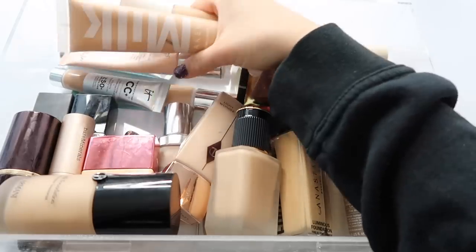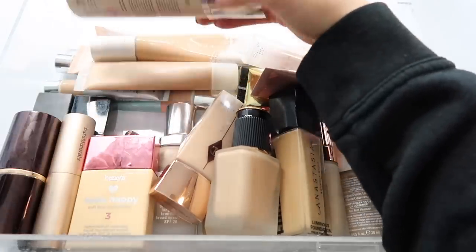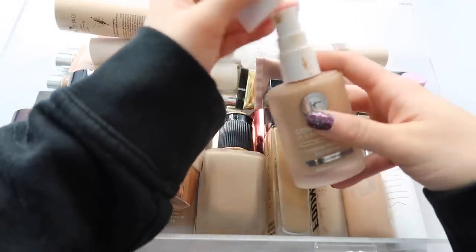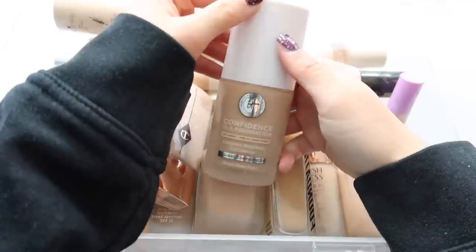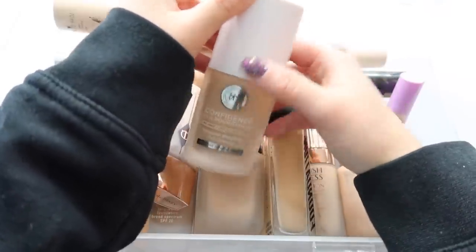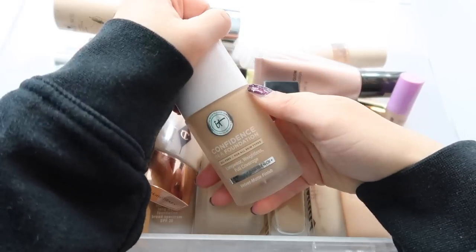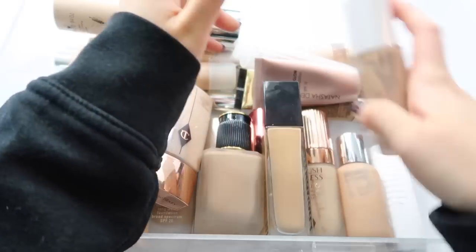Those are products that I remember to get rid of. I'm thinking about this one. This is the 8 Cosmetics Confidence in a Foundation. There was balls in this one, but I liked the coverage on this. I'll use it one more time, and if it's just not worth it, I'm getting rid of that.